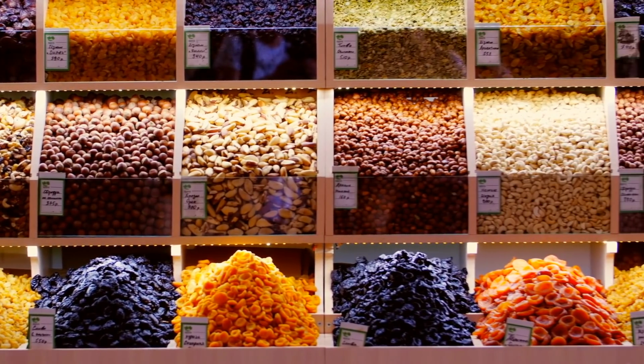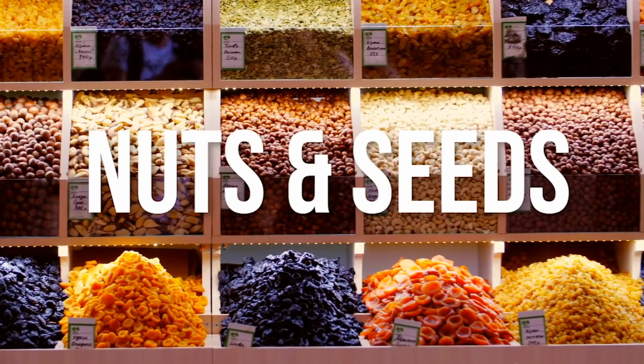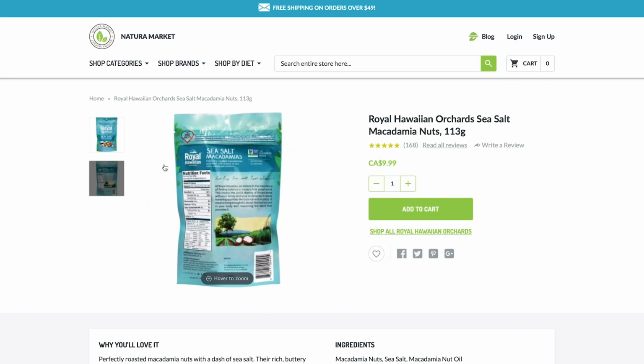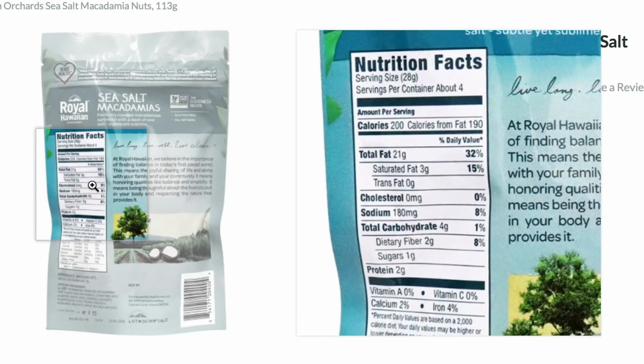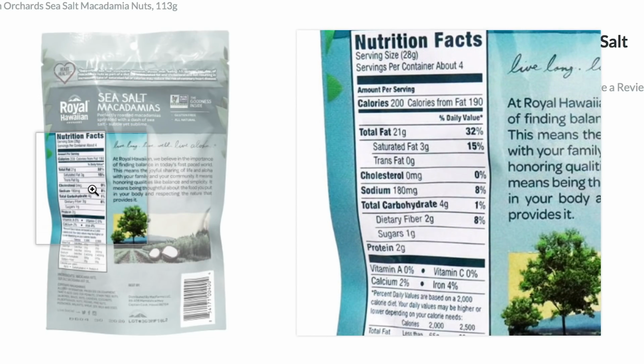Okay, then when it comes down to the nuts and seeds, Royal Hawaiian, that's a big brand here in the States as well, but also growing in Canada too. Again, as the keto market is getting bigger in Canada, a lot of these macadamia nut brands, a lot of these nut butters and things like that are starting to push their way north too. So Royal Hawaiian is probably the cleanest one that you're going to find.